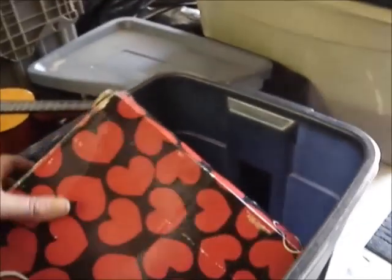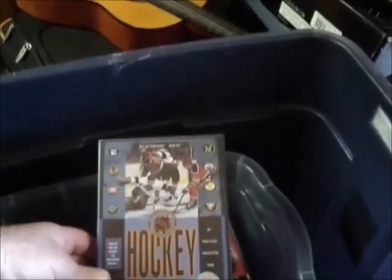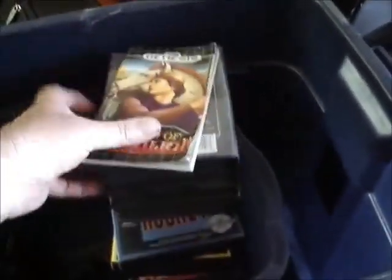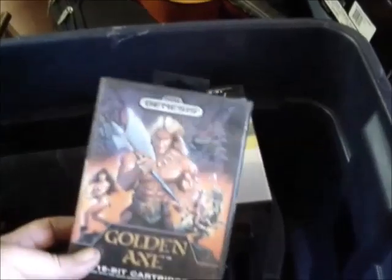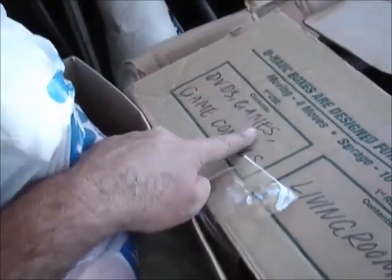All right. We got these out of the hot sun. Sega. Sega. Sega. Golden Axe. Tommy the Sword. This is something kind of weird. This box here says DVDs, games, game consoles, living room, and then on here it says printers, and it has printers. So this stuff had been bouncing around for a while.